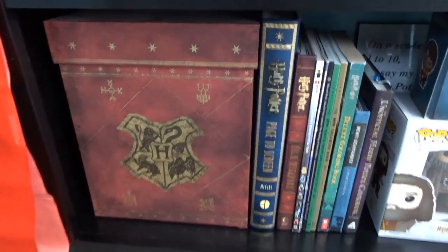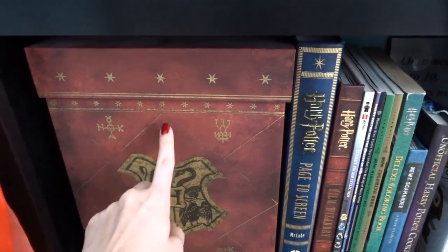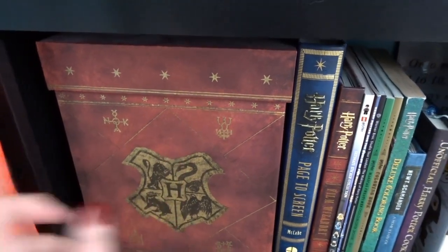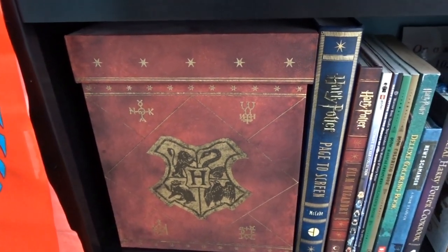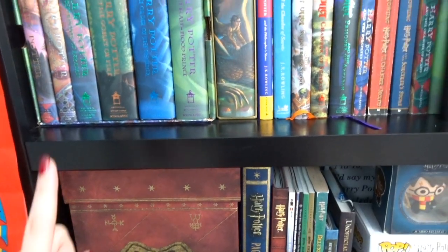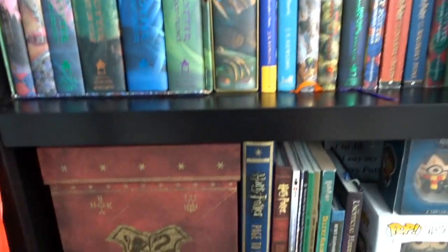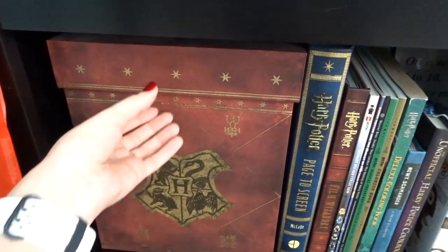Okay, so then I have this big set which we got from, it's not Barnes & Noble, it's Best Buy. It was something with the B. We got this from Best Buy. It's got all the movies, and then it also came with some extra stuff. Yeah, it came with some books or some prints or something that's in there. And it also came with the Horcrux necklace that was up a few shelves, the locket. So it came with the locket and some other goodies in here, and I will take it out real quick to show you.